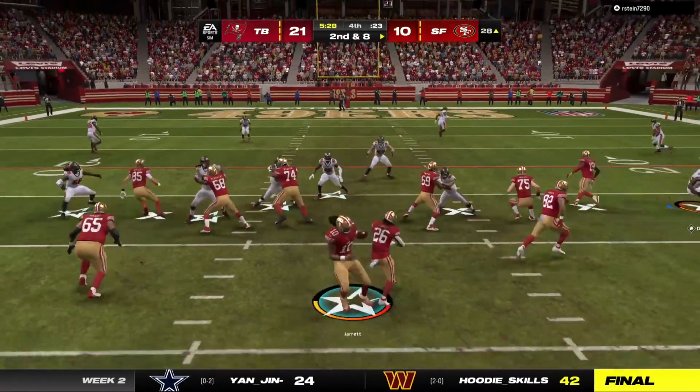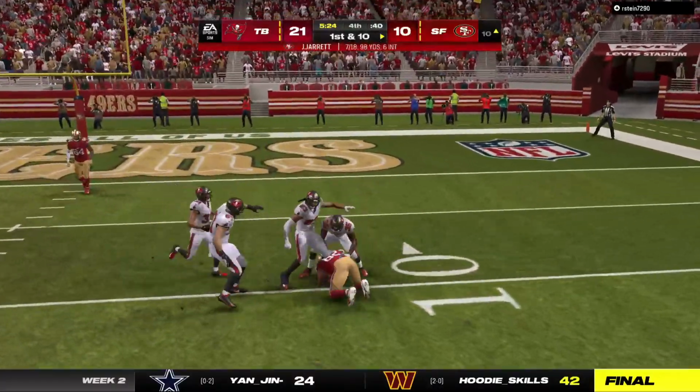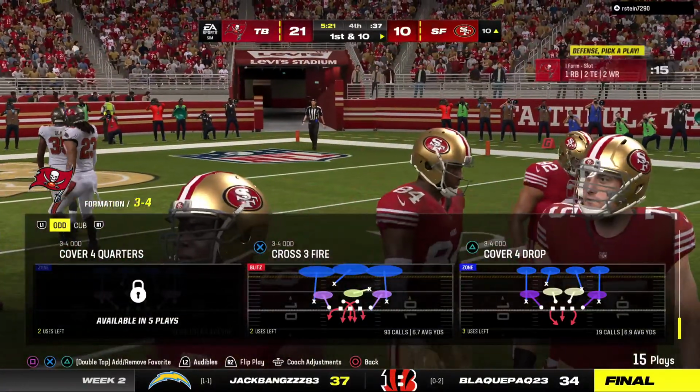Off the play fake. Jarrett. Oh, and a heck of an effort there as he'll make the diving catch. And he's going to be taken down right at the 10-yard line.